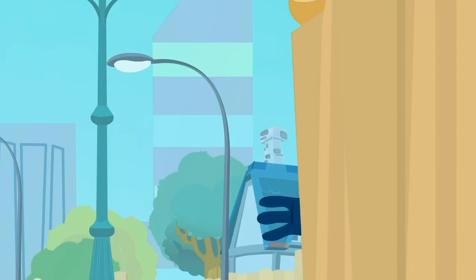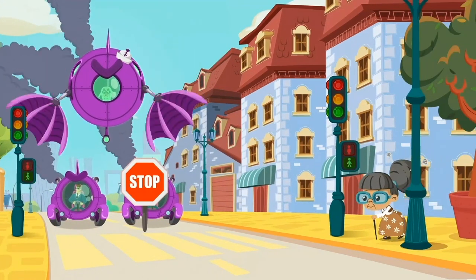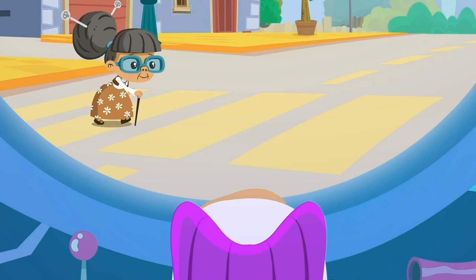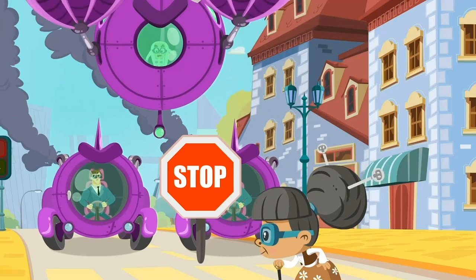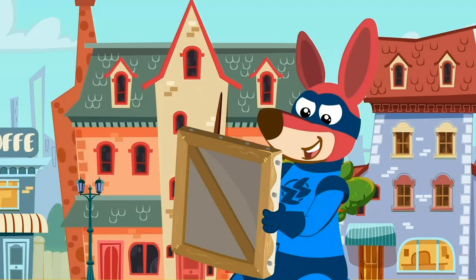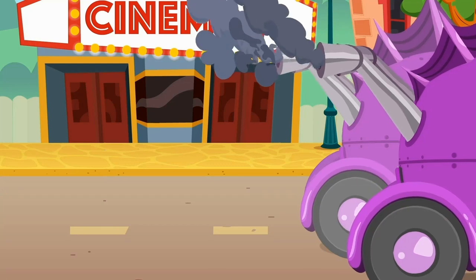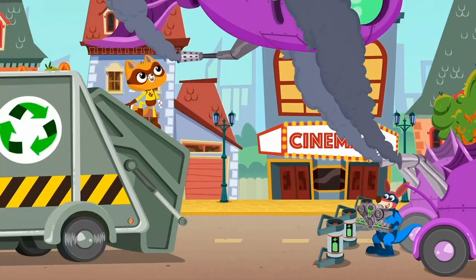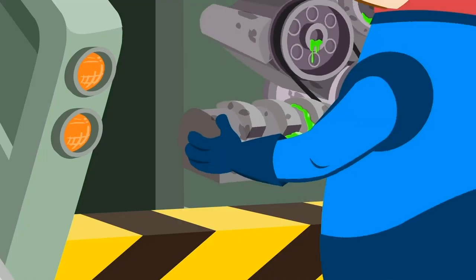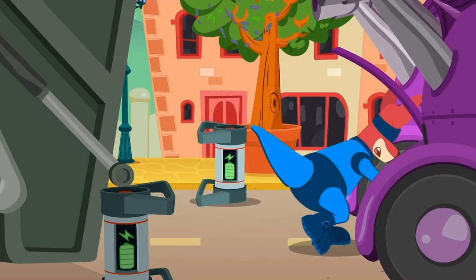Please, you scoundrels! You need to respect the traffic lights. Hey, hey, hey! Take it easy! What a good idea, Kangoo. Electric motors that don't pollute. Bye-bye, pollution. Hello, sustainable, clean planet.